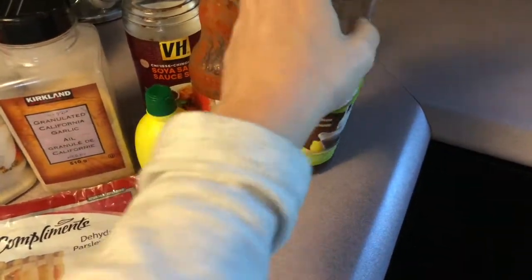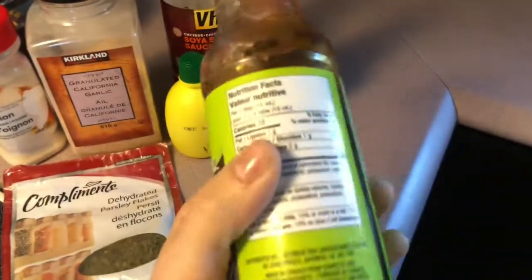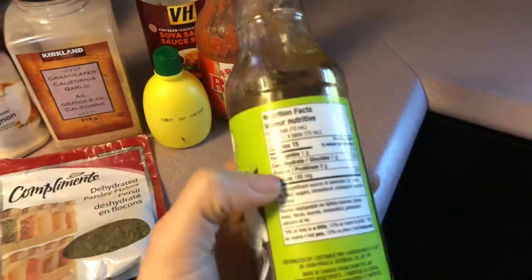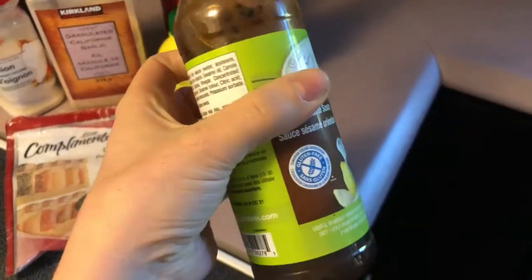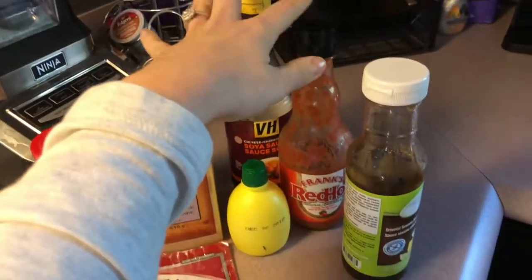And then I have this that I get from Audio Protein. It's a sesame sauce that is compatible with the diet. So, yeah, I only use a tiny bit of this because the flavor is actually really strong. I think I'm just going to put it over it at the end kind of thing because I am using this for the sauce.